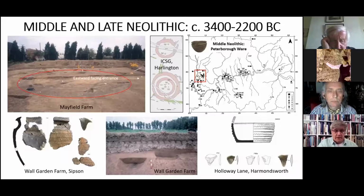These monuments apart, the clearest archaeological signal at this time is provided by groups of shallow, bowl-shaped pits, backfilled with possibly selected deposits of pottery, struck flint, and charred food remains, principally hazelnut shells and gathered wild produce. Many of the pits contain Middle Neolithic Peterborough ware, which has been widely reported from the region, as the map on the top right there demonstrates.